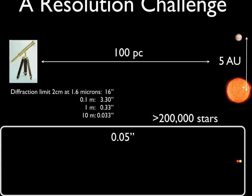And if you go up to 100 parsec, which is still in the solar neighborhood, you now have hundreds of thousands of stars to look at, but the angular separation between the sun and Jupiter is 0.05 arc second. And you now need a 10 meter class telescope to be able to do your science. So if you want a big enough star sample to cherry pick the right star to look for the planet, you need to do the science on 10 meter class telescopes or bigger.